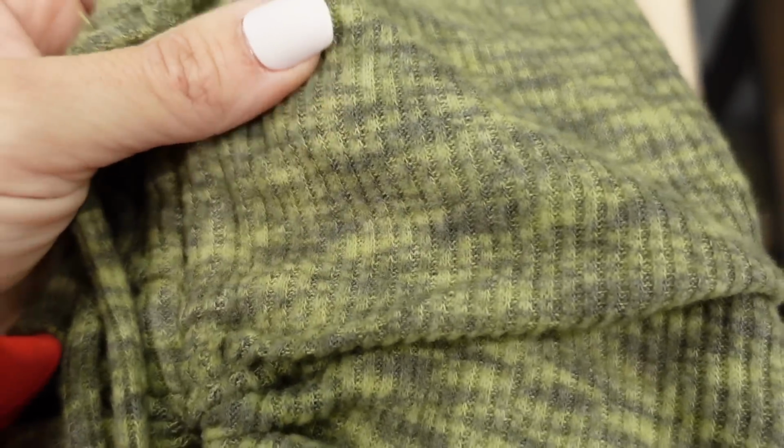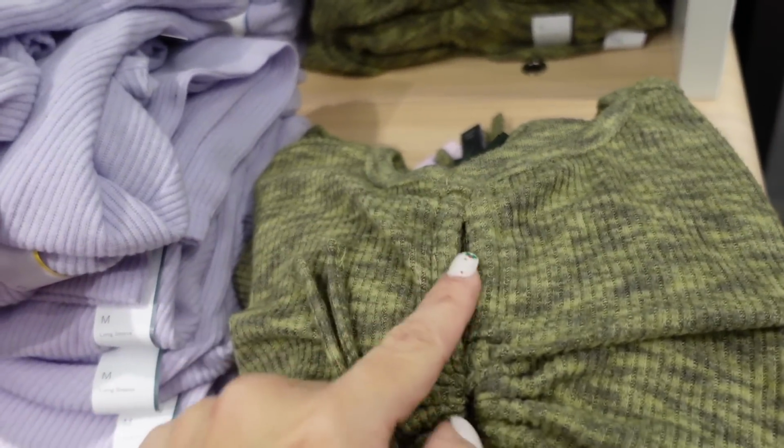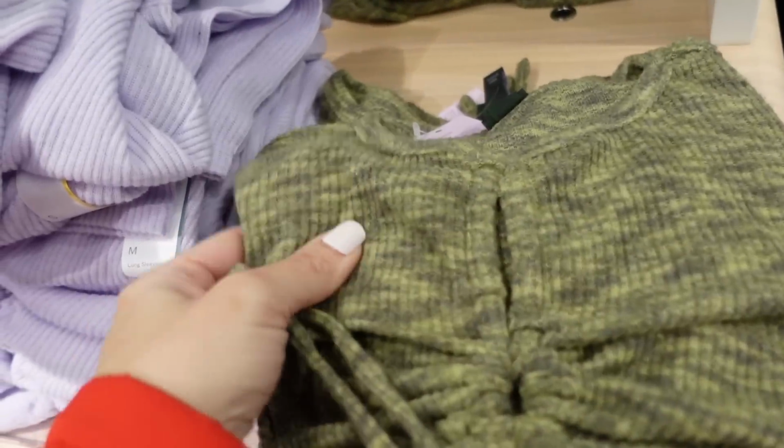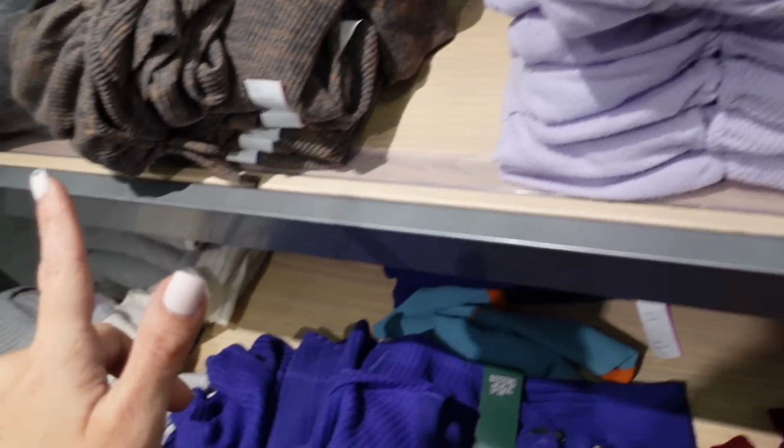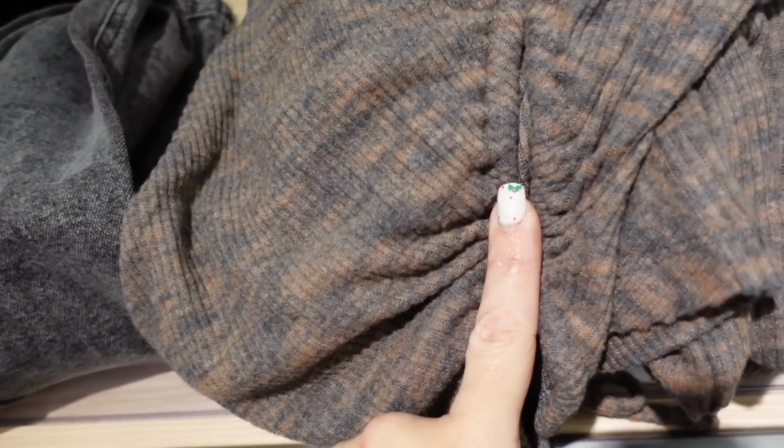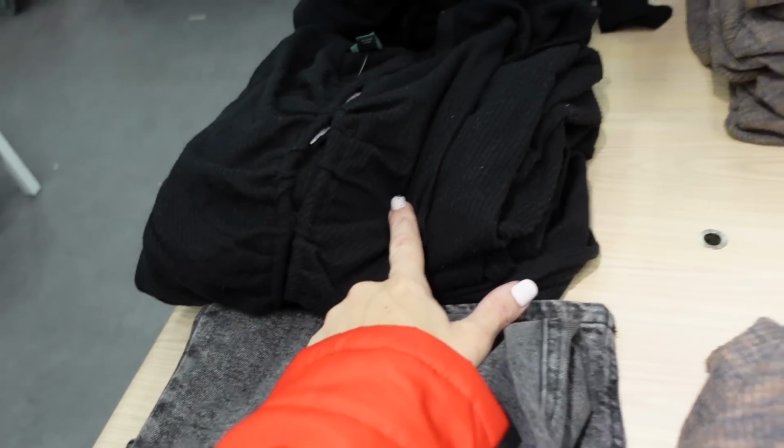New colors in this little tie front top. So this is what the material looks like up close, like a soft hatchy. Has that higher neckline with the cutouts. I would just wear a tank underneath if you don't want it to show. They're $18 in the green burnout, also the lavender. There's the black and brown swirl, and then also solid black.